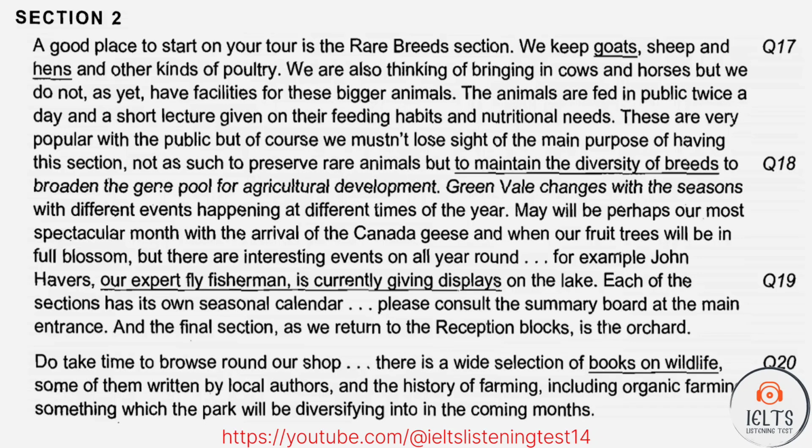These are very popular with the public, but of course we mustn't lose sight of the main purpose of having this section, not as such to preserve rare animals, but to maintain the diversity of breeds, to broaden the gene pool for agricultural development.